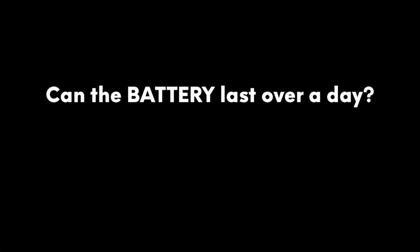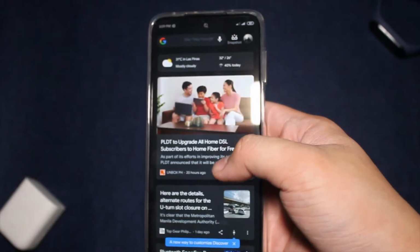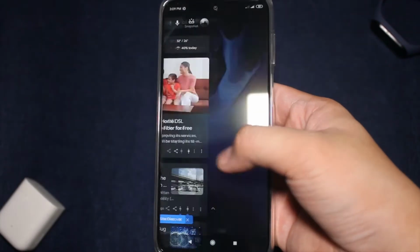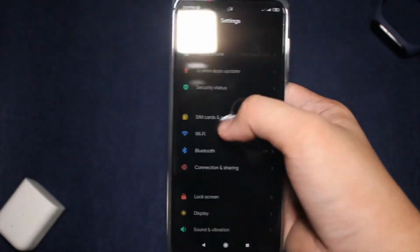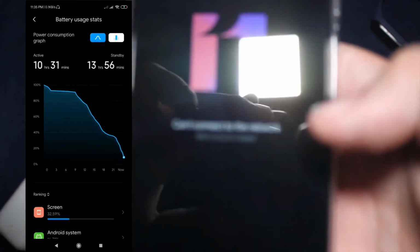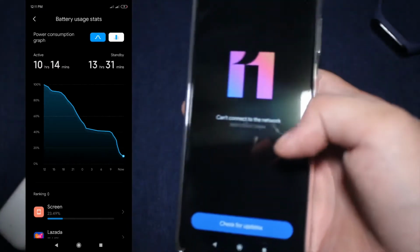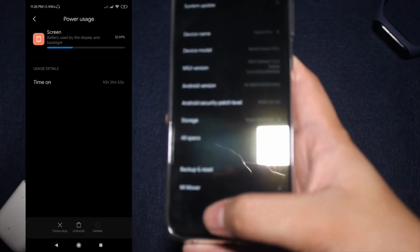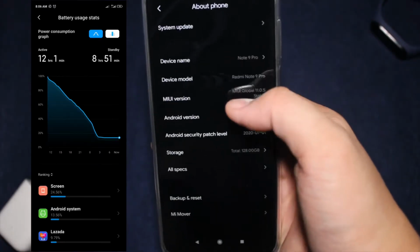Can the battery last over a day? Well, yes, but it depends on your usage. The Note 9 Pro has a beefy 5020 mAh battery capacity, and alongside the battery-efficient processor, you can achieve great screen-on-time numbers. On my average day-to-day usage as a medium to heavy user, that consists of scrolling through social media, watching hours and hours of YouTube videos, and an ample amount of time to play heavy games with a constant Wi-Fi connection and 50% brightness, I can squeeze out at least 9 to 10 hours of screen-on-time. If I use a data connection, it will shrink down to about 7 to 8 hours.